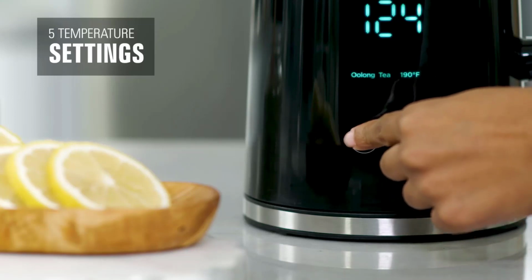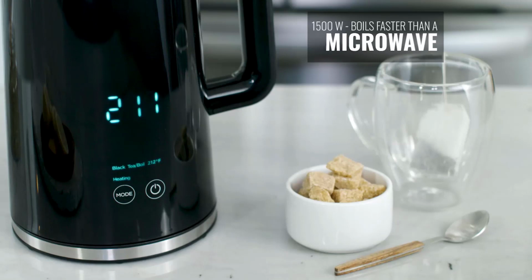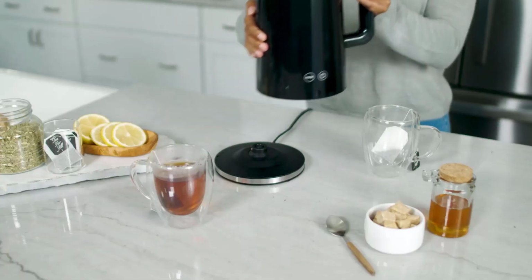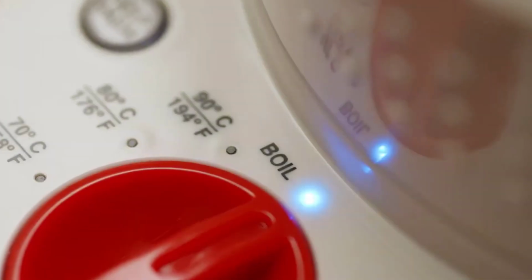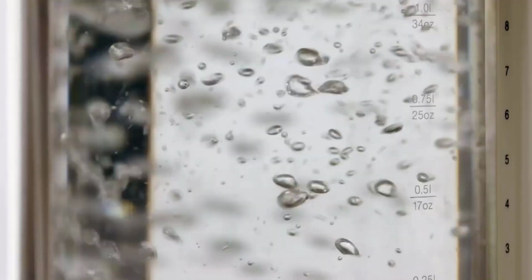An electric hot water kettle with temperature control is a convenient appliance for heating water to specific temperatures for various purposes, such as brewing tea, coffee, or preparing different types of foods. These temperature control kettles typically come with adjustable temperature settings, allowing you to choose the desired temperature for your water.